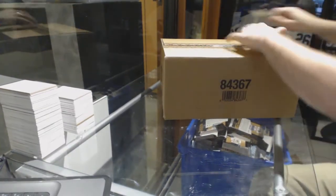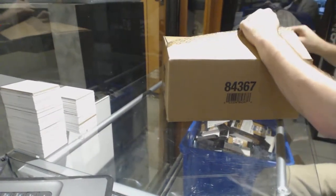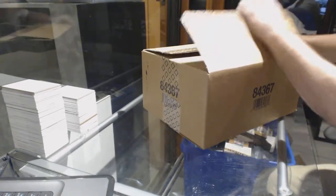Here we go, starting off CNC break number 6946. We have the Contours Double Down.